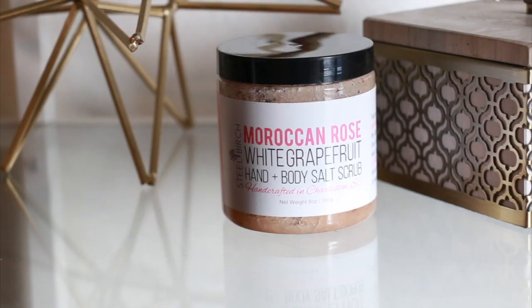So when you open up the box, once again, no bubble wrap. Everything is 100% recyclable. There's actually really pretty dried flowers in the packaging. How beautiful. Now the first thing that you see is from the brand Steel Birch, and it's their Moroccan Rose White Grapefruit Hand and Body Salt Scrub, which I'm probably going to use on a spa night because why not?